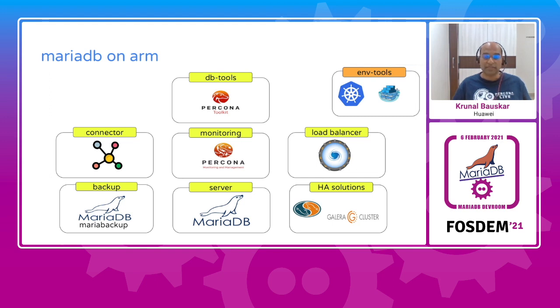PMM community has evaluated it along with Percona engineers too, and PMM does work on ARM. Connectors are also there. Percona Toolkit, most of them are Perl scripts and just work out of the box. Again, the community has evaluated them.